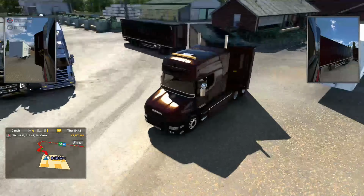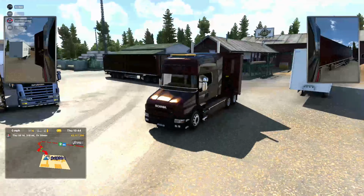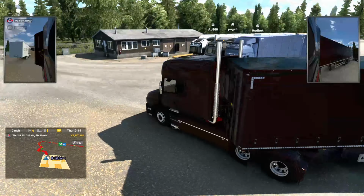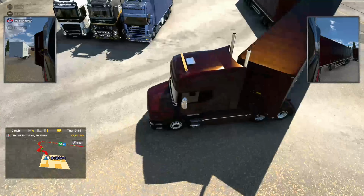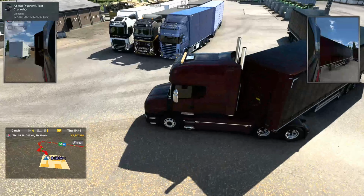And as you can see, here's my beautiful truck, and you can see the others sitting over there waiting to go, and we'll be setting off any second now. Hopefully I'll get there with zero damage, but that's probably not likely. I'm probably going to crash in the first 5 minutes, so we'll have to see what happens.